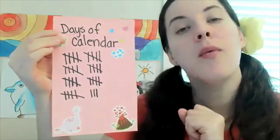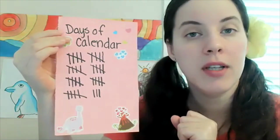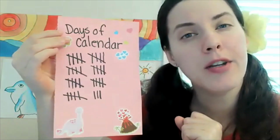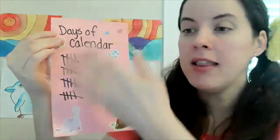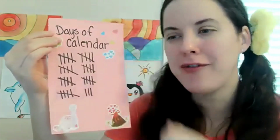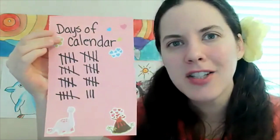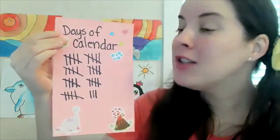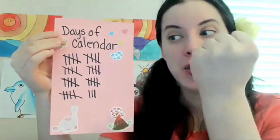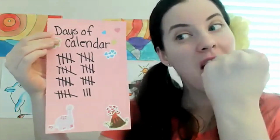And remember, when you're counting on, you start with the number you're adding on to. And it should be the higher number when you're doing a number sentence or an addition problem. So in this addition problem, we have 35 plus 3. Wow, that's adding on to such a big number. Can we do this? Yes, we can. So here's how we do it. We say 35 with a closed hand. Let's do that together. 35.